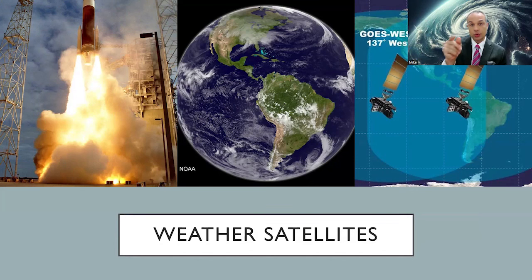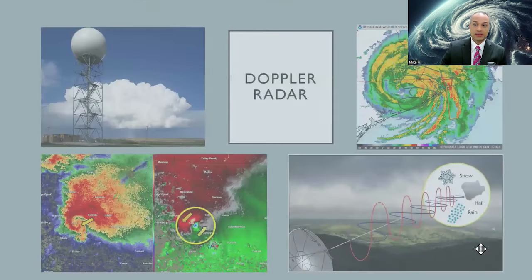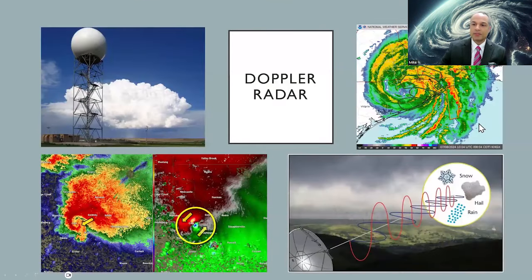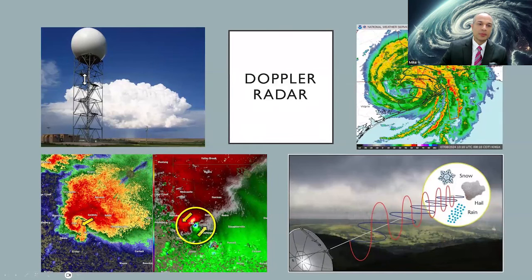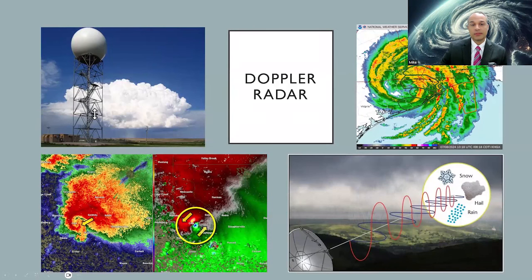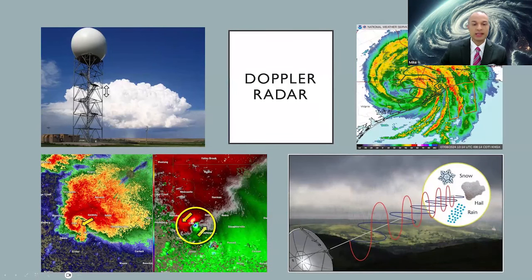And you'll see there are two GOES satellites that cover the United States, and in fact, our whole hemisphere. GOES East and GOES West. GOES East covers the East Coast, GOES West covers the Pacific Ocean and the West Coast. So if we didn't have those, we would definitely be lost. Doppler radar, you'll see that we have a loop there of Hurricane Beryl, and a picture in the upper left-hand corner of what a Doppler radar tower looks like.